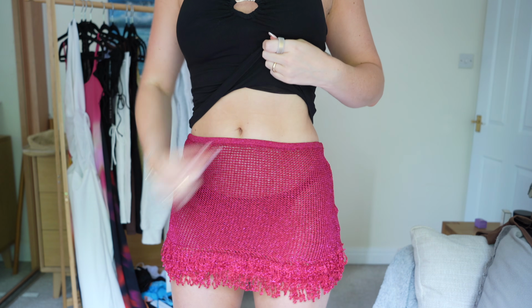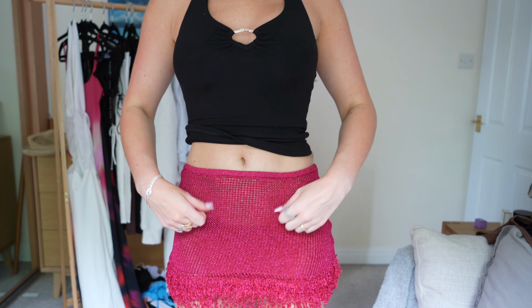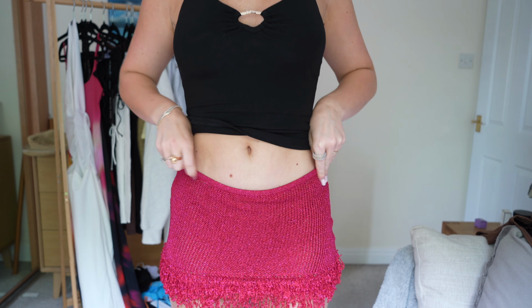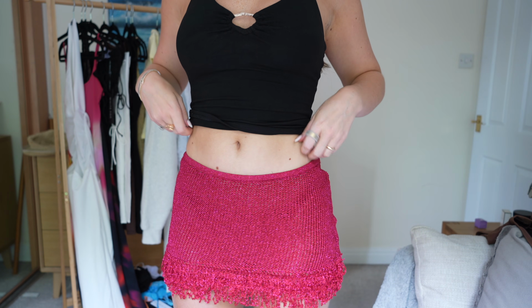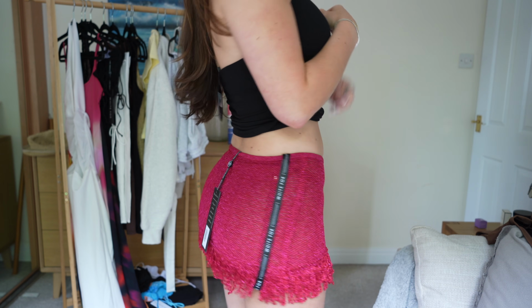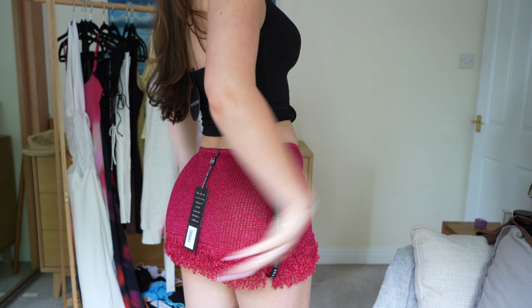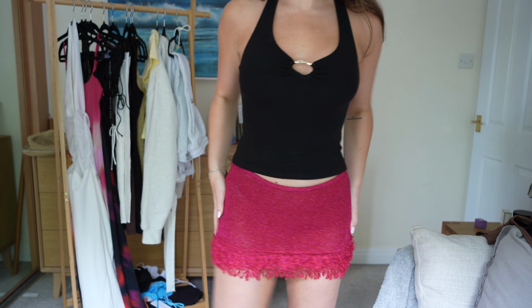In terms of the rise, you could pull it up to be more high rise, but you're just going to lose length. I think it's meant to be worn sort of around hip height. Sizing wise, I would say it's pretty true to size. I probably wouldn't size down personally because I would lose length on it. But this is how it looks. It definitely is very flattering in terms of the glutes because it doesn't squish them in at all. Definitely lets the glute gains thrive.